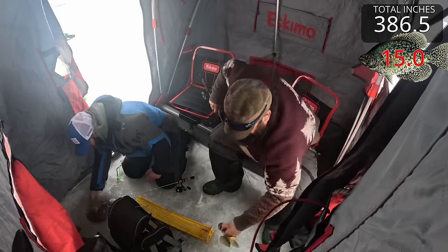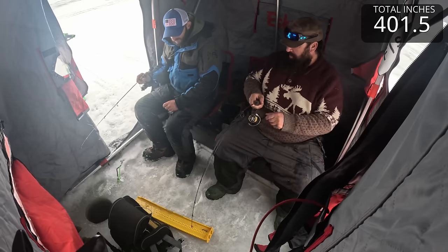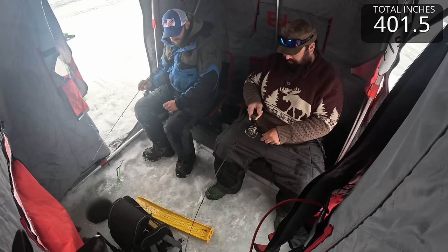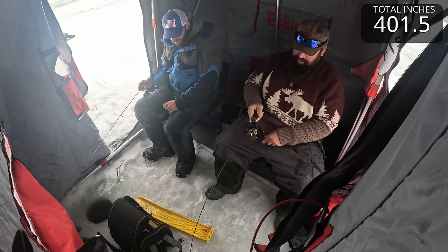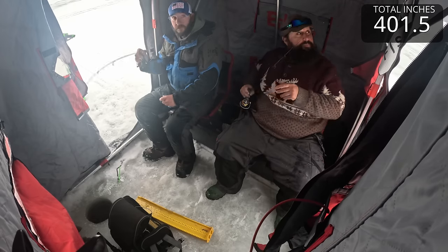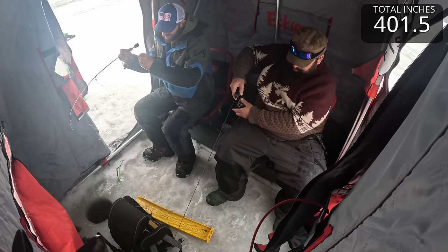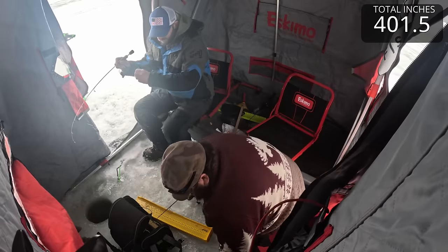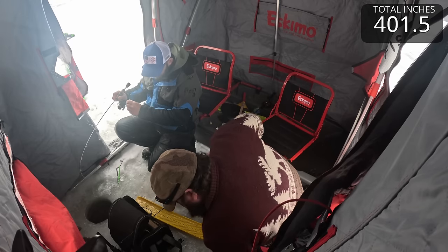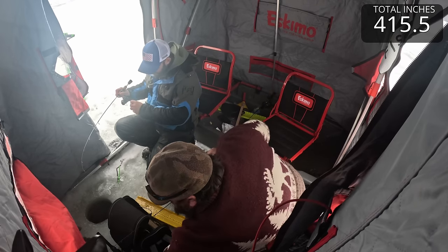Another 15. Eat it on the fall. Yeah, that's me. Got one. Loving these rods. That looks decent. Look at the air just flying out. Yeah. Something like that. We're gonna keep him just in case.